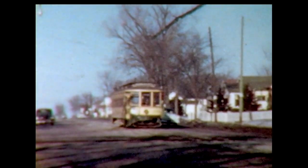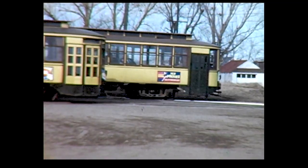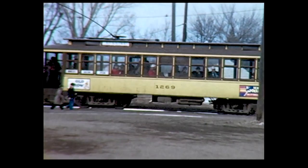This shows a southbound car headed down the hill from 52nd Street to Minnehaha Creek. This is another Minnesota Rail Fans Association excursion. It's turning around the loop at 62nd and Nicollet.